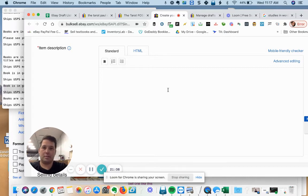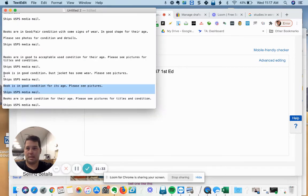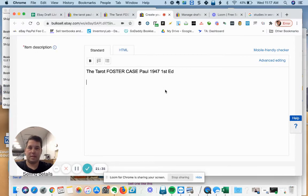All right. eBay looks like it's lagging again. Come on, eBay. I'm going to say book is in good condition for its age. Please see pictures.